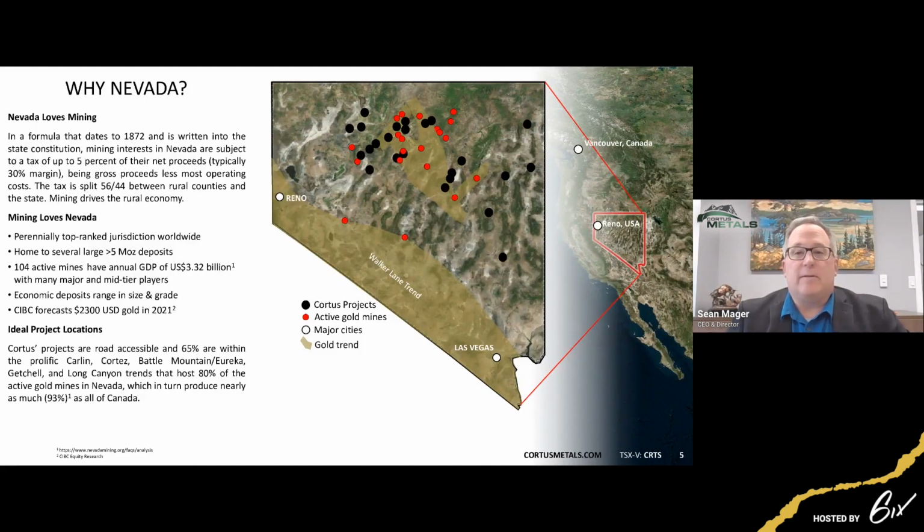As it says here, it's a target-rich environment, and there's a large range and size of economic deposits. So that's a good thing for risk management, in that if you're onto something, you're never exactly sure what size it will be until you are able to drill it and do considerably more work. But even small deposits with low grade can be economic in Nevada.